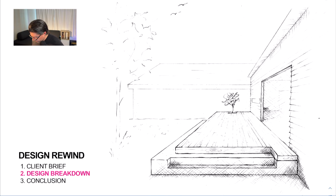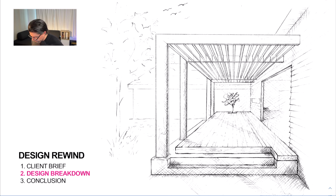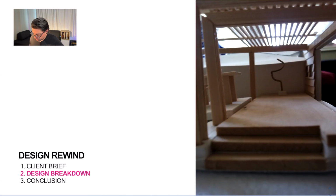And there was that deck. And there's the trellis over the deck. And there's a photo of the model. So you can see how early that idea was already in the works and how many times it's been redeveloped.